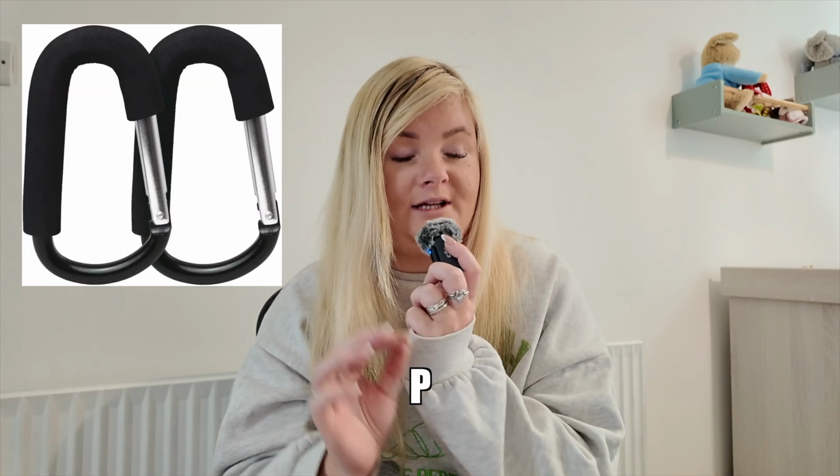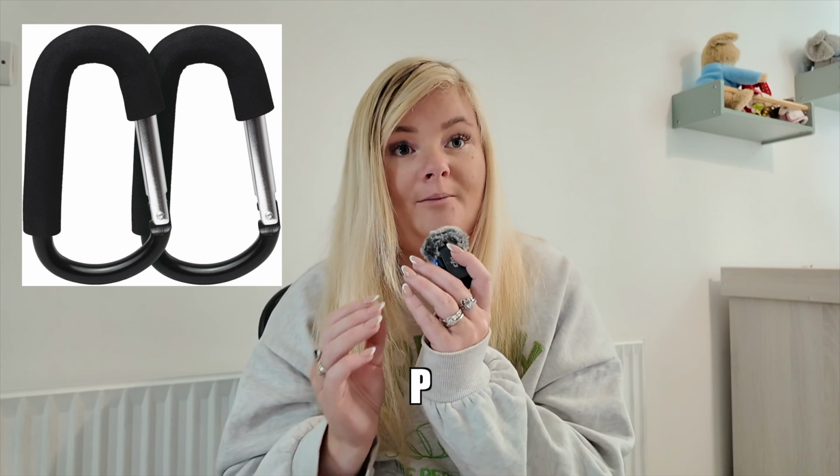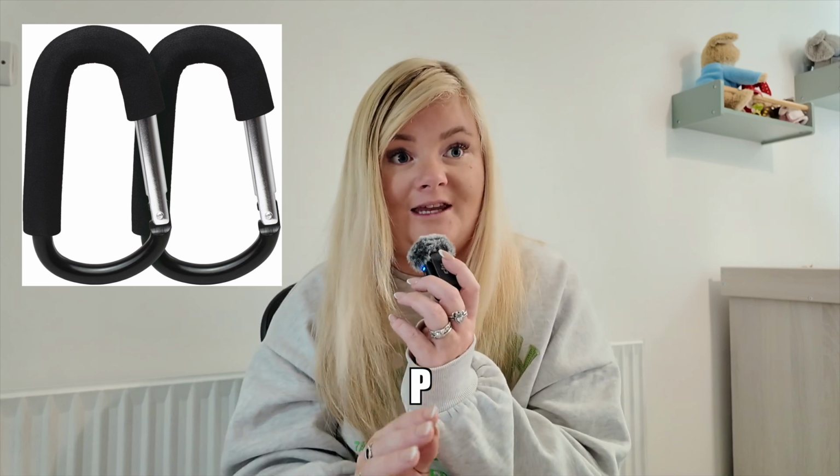And it was just a good little travel pram, and I would highly recommend. The only thing it didn't have, so on our main pram, you had clips, but you can buy these clips, and I would 100% recommend buying them whether you're going on holiday or not, because if you have extra bags that you want to put on your pram that don't fit underneath, these are great.